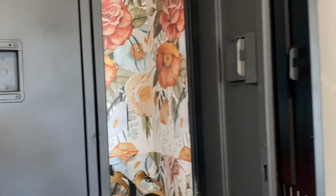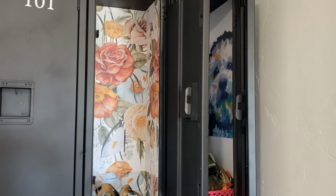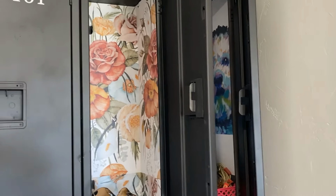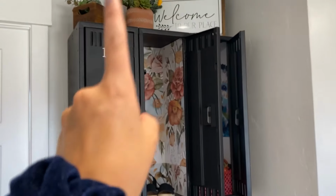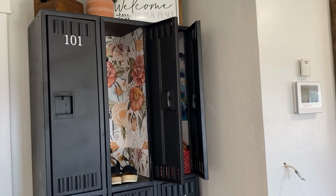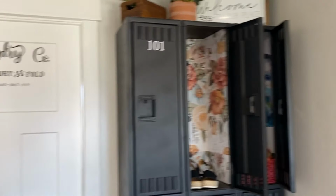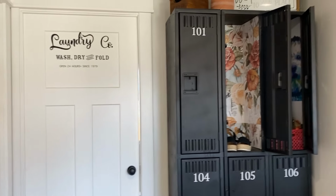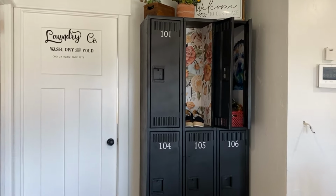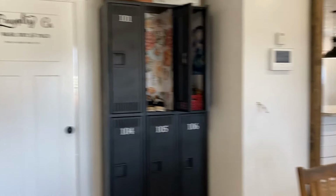Also, this is wrapping paper. I am cheap and did not want to pay full price for wallpaper, so I got it from Society 6, and the quality of it is amazing, and I have loved how it's turning out. The decor up top is from Hobby Lobby, and I feel that it gives a fun touch. My vinyl I cut out on my Silhouette, and this is probably one of my favorite corners in my house because it is mostly all put together.